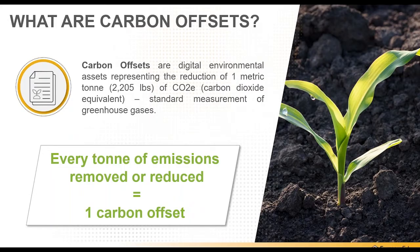So what is a carbon offset? It's a digital environmental asset that represents the reduction of 1 metric ton of CO2 equivalent or carbon dioxide equivalent. This is a global standard measurement of greenhouse gas. And so every ton of emissions that are removed and stored in the soil or reduced through better fertilizer management, better fuel efficiency equals 1 carbon offset.